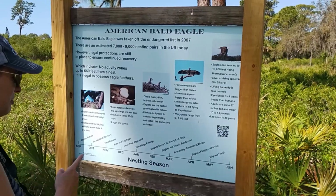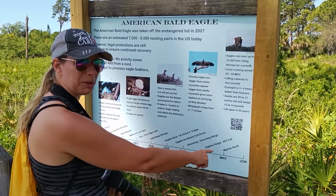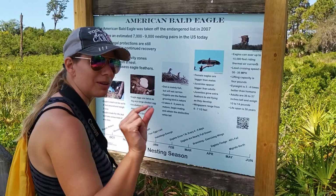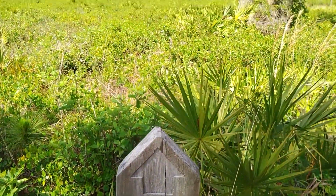So there's an eagle's nest over here, and we may be able to see some eagles. It says in April the eaglets fledge. 40% of them fail, and then they don't migrate north until May. So we have a little window of time here where we might be able to actually see them still.